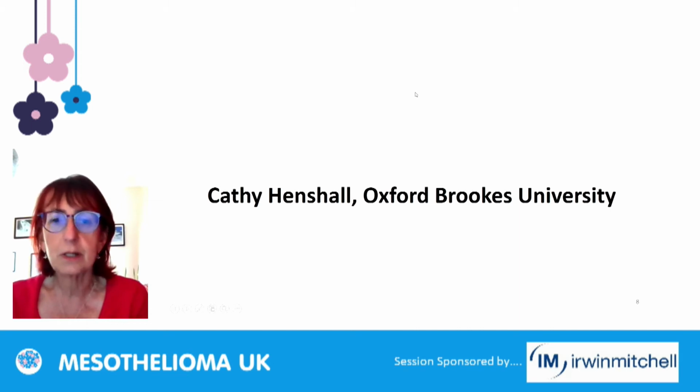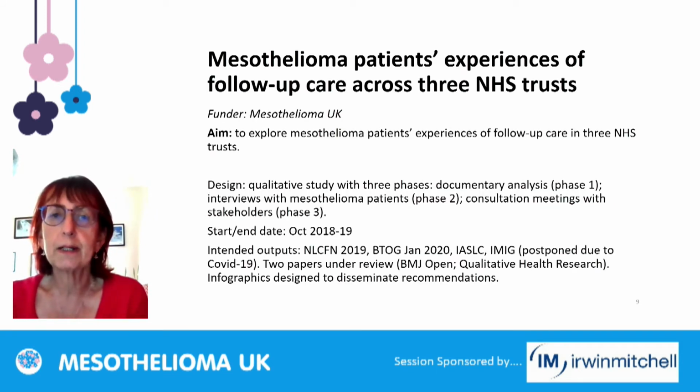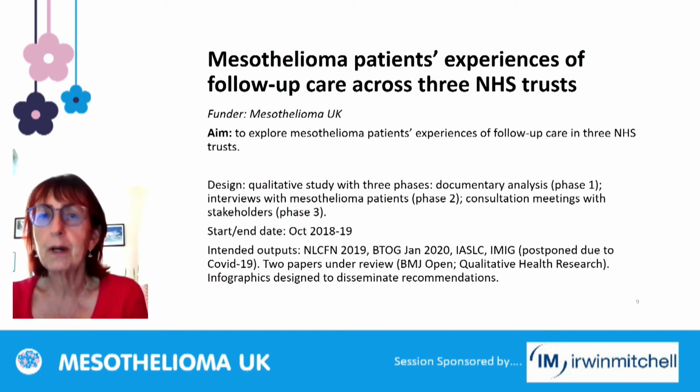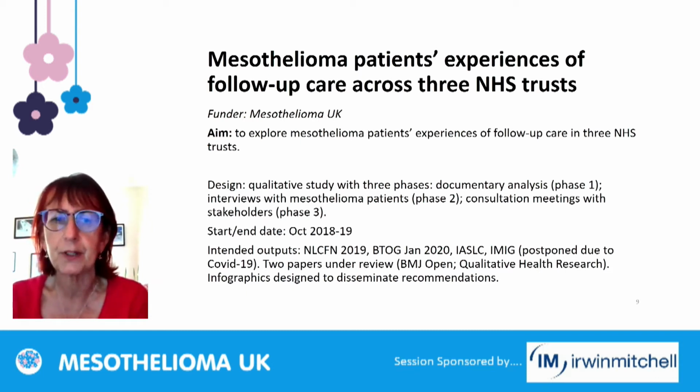The next two studies I'm going to mention are being led by Kathy Henschel, who works at Oxford Brookes University. The first study that's been led by Kathy is exploring patients' experience of follow-up care after treatment. And it's being conducted in 3 NHS trusts, all of which have different models of follow-up care. It's a qualitative study that's included documentary analysis, interviews, and then consultation with stakeholders.